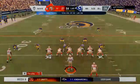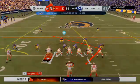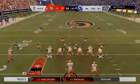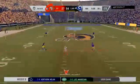Here we go. 49er offense set to get this drive underway. And last time wasn't pretty. One play and an interception. We'll see if they can do better. I want to see if they want to go ahead and throw the ball again now on this drive after what happened on the last one. Throw it on the first play. Give the quarterback some confidence.